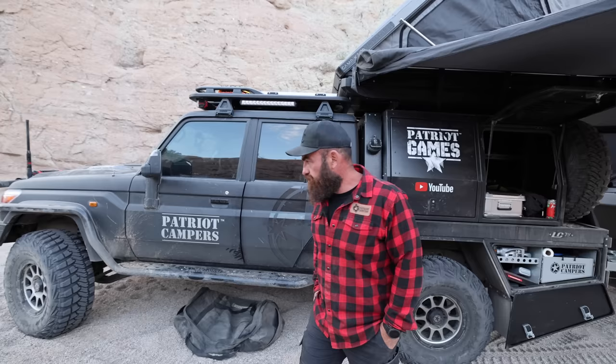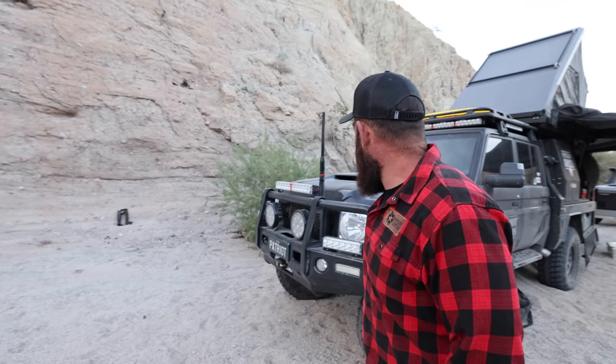I know this is an iconic truck and it's been filmed many times, but can we just talk about a few of the things that you've got, like bumper, lights, and especially the rack, tent and all that good stuff? Without going into real depth.